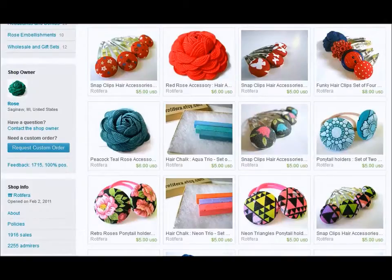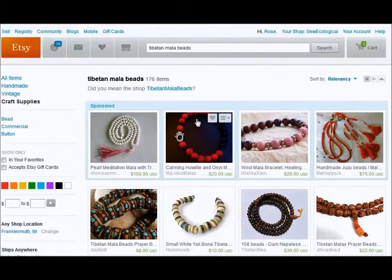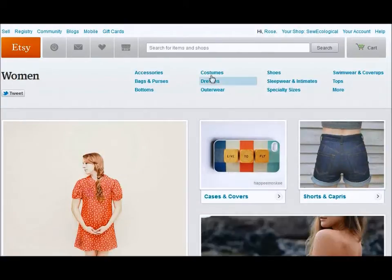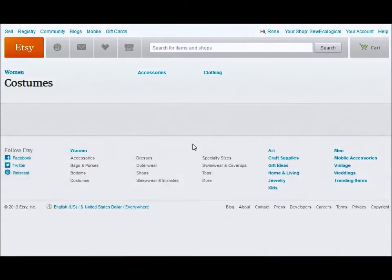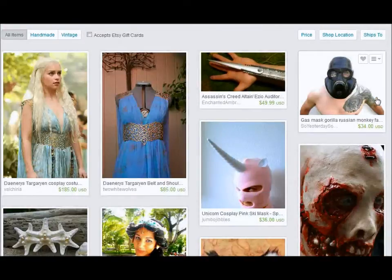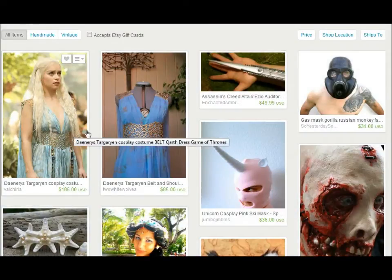But there's some really cool stuff on Etsy, and if you spend a little time browsing through and searching for things that you'd like with the search bar up here, or if you're just kind of bored and feeling Pinteresty, come on over to the browse section and see what you can find. There's usually some pretty rad stuff in the costumes. Let's just give it a little look. We just have to. Oh my goodness gracious. Ooh, I could be Daenerys from Game of Thrones. All right.